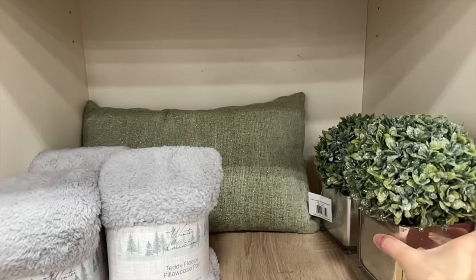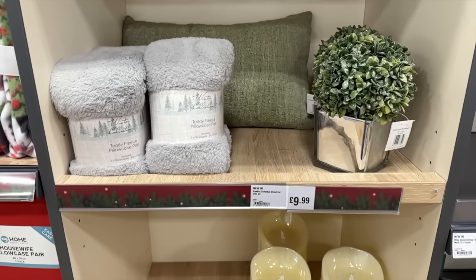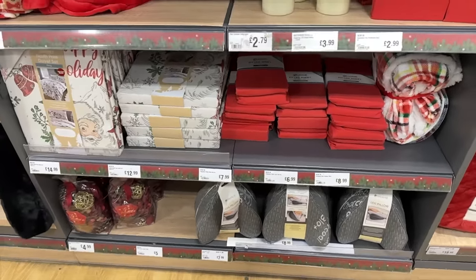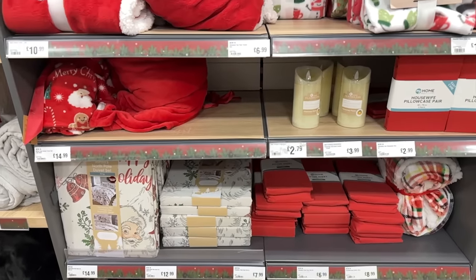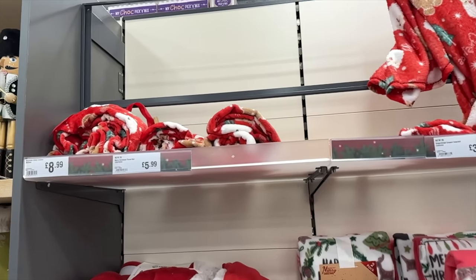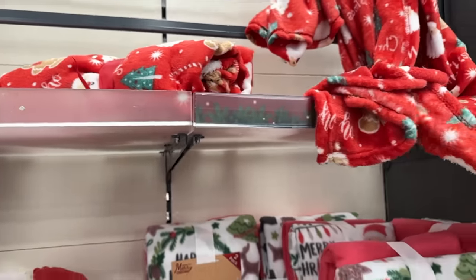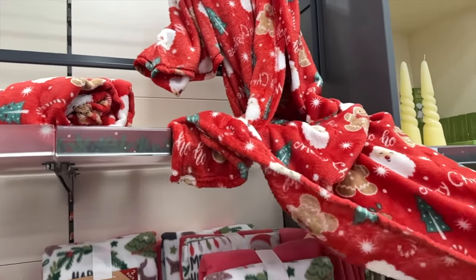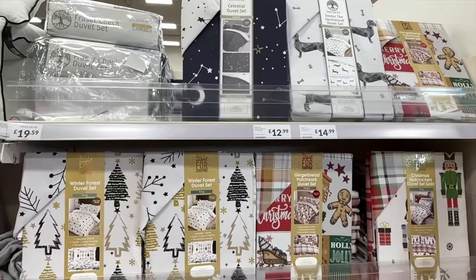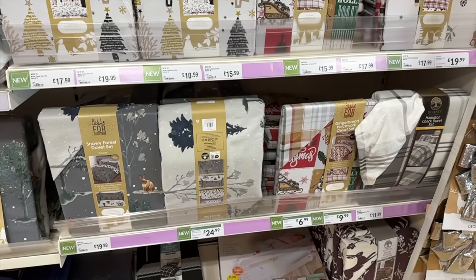Well, this plant has a sparkle to it. It's nice when it catches the light. The red blanket is crazy cheap. It's $5.99 for this. Such a good price. They have a good range of different duvet covers in the range at the moment. Lots of winter Christmassy ones in.